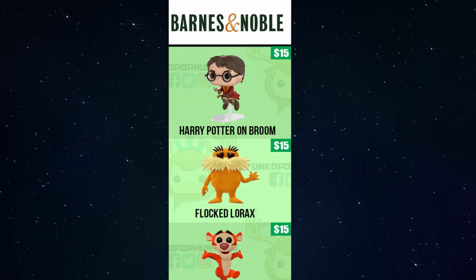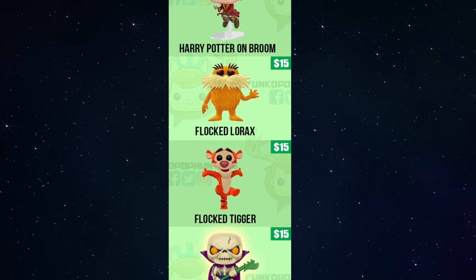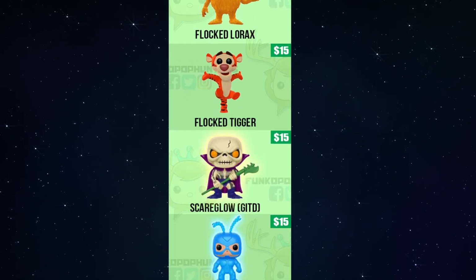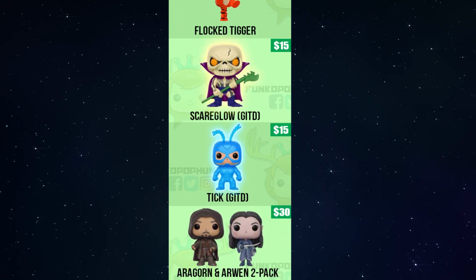Up next is Barnes & Noble, another store that you'll be able to go into tomorrow morning on your Funko Pop hunt. They will be getting Harry Potter on Broom, Flocked Lorax, Flocked Tigger, Scareglow, who's a glow-in-the-dark, Tick, which is a glow-in-the-dark. I can't believe he didn't go to Amazon. Why in the heck would he go to Barnes & Noble when Tick is an Amazon-exclusive TV show? Whatever. And then the Aragorn and Arwen 2-pack.